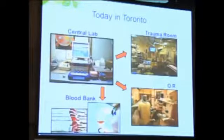So today in Toronto, in my hospital, we have both TEG and ROTEM. But what we did, we leave the ROTEM in the lab, and it is directly connected to the trauma room, operating room, and blood bank.